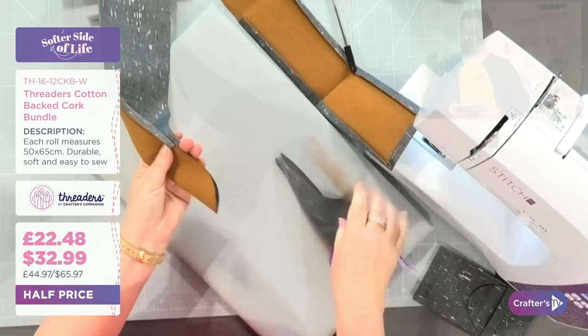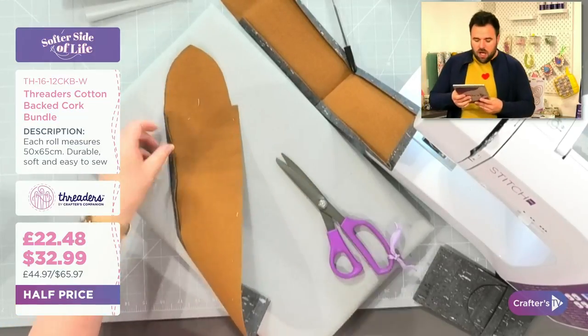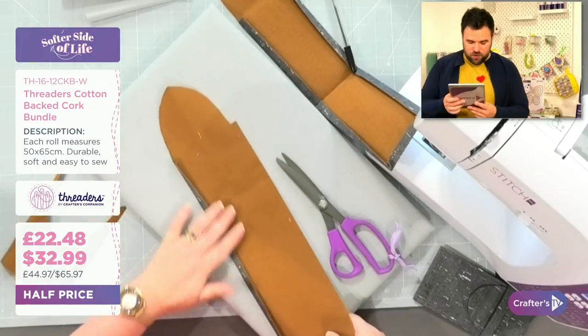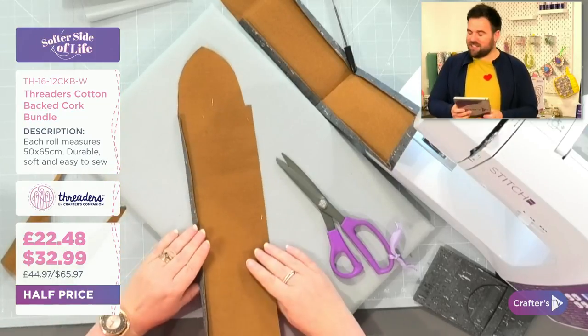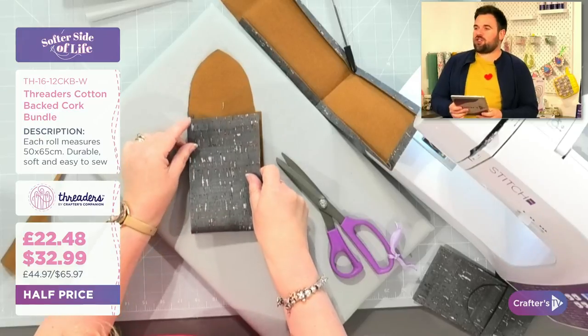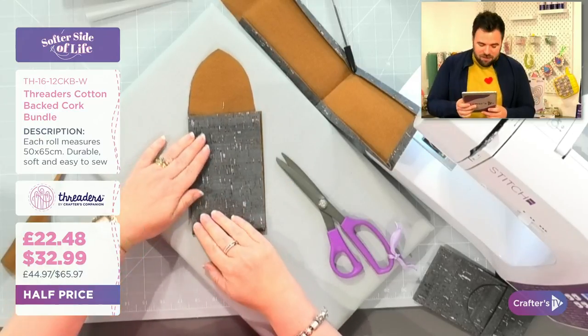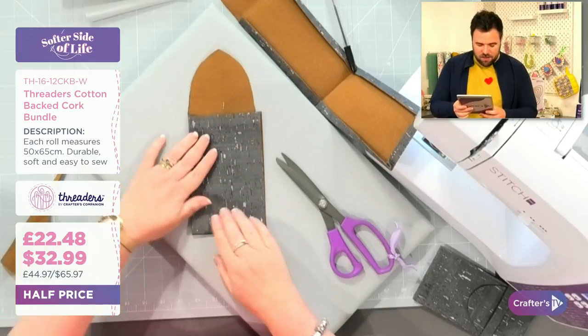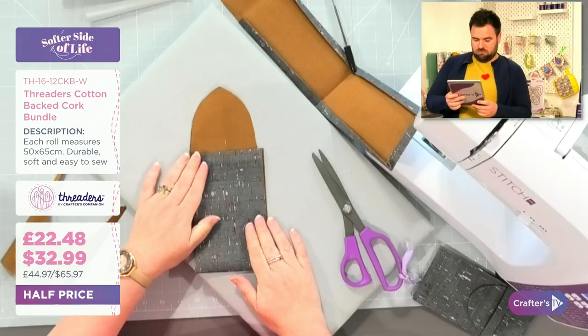There are loads of questions coming in, Leanne, about this cork fabric. I think it's really sparking everyone's interest. Lynn says, firstly, I remember Sue Smith. She remembers watching Sue. Bye, Sue. I feel like we're going to need to get Sue on the show, either via the video link or in the studio somehow. Ramona says, what a lovely name. She says, I have a question. Is the cork fabric washable?